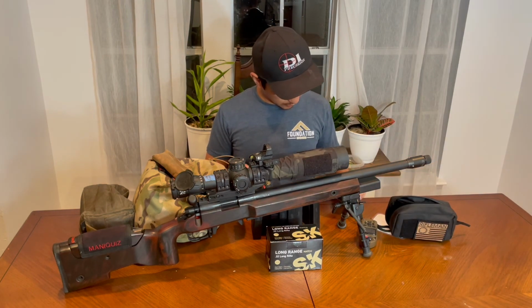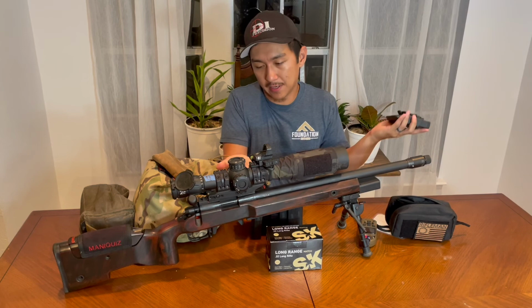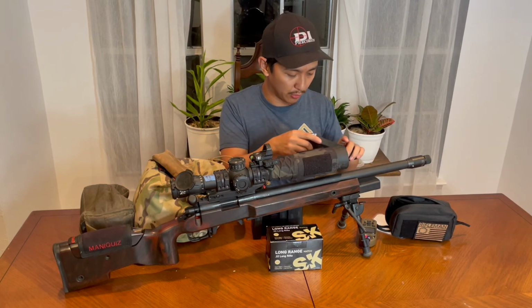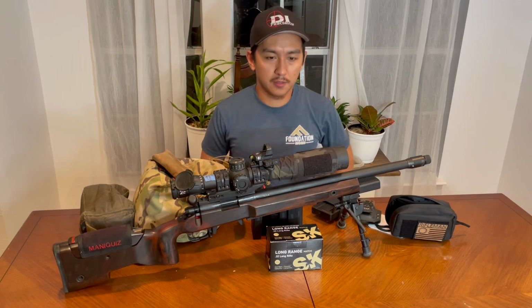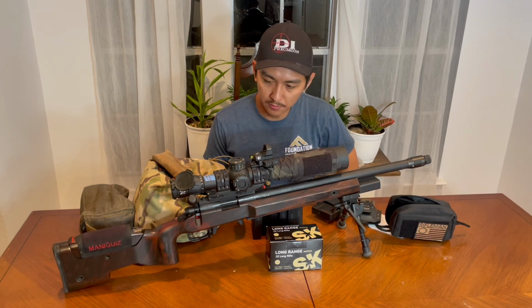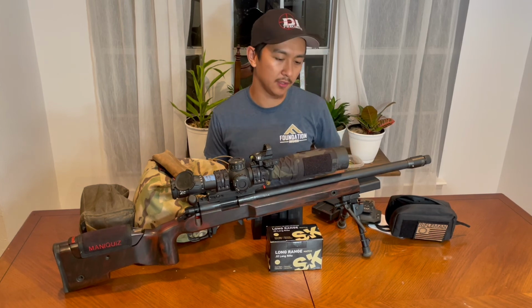And then I have a short action precision mag holder, just in case I have issues and I need to take out my mag and put in a new one. I also have one for my Kestrel right here. But I think that's pretty much it. Again, I wanted to give you guys the gear that I run. Hopefully this is helpful. There's other people that run similar gear here in Texas.